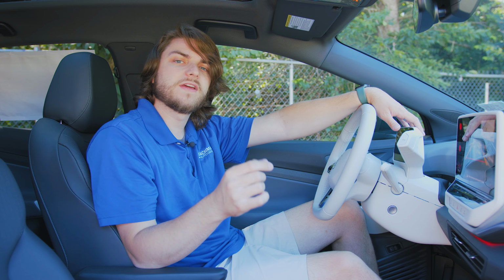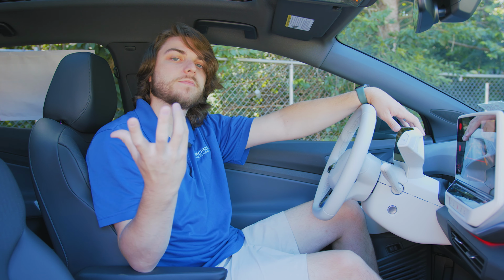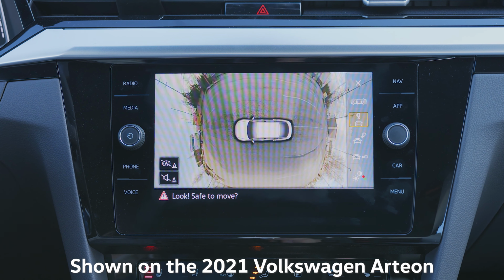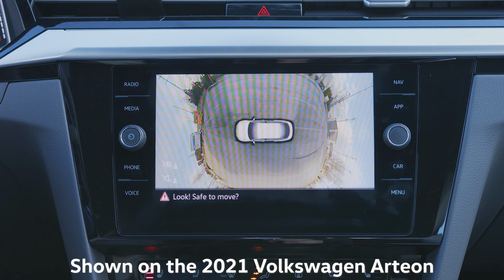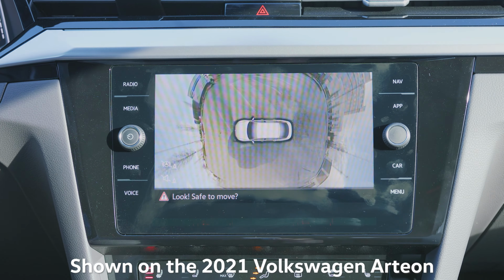And another thing I really think they should add is the option for a 360-degree overhead view camera system. You just don't have that on the ID.4 here. No 360-degree camera system at all as an option. So fix the backup camera, make it higher resolution, and go ahead and just give us a 360-degree system. You know you can. Let's go.